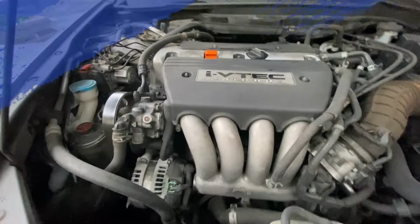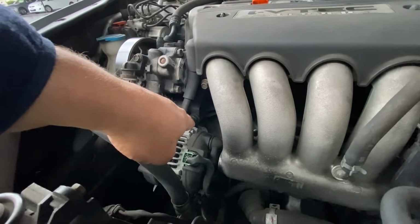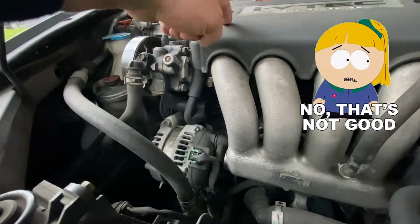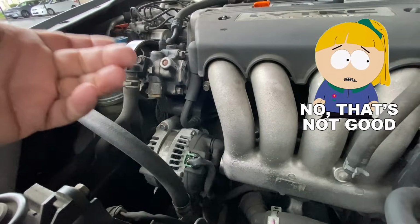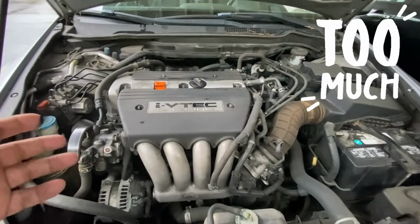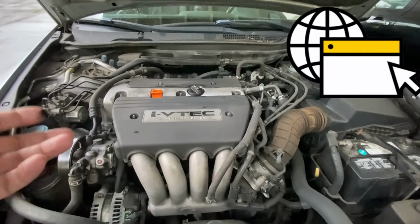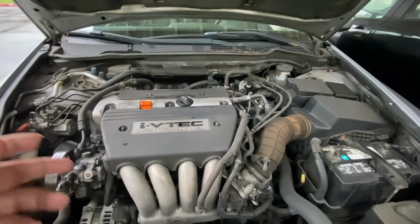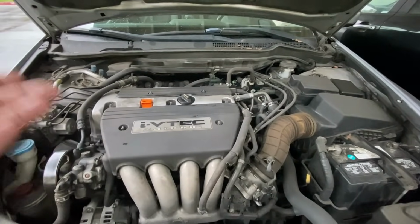The second reason could be the PCV valve, which is right there. If this is wide open, it'll suck oil from the crankcase into the intake, and that's going to foul up the catalyst. And this is a lot of information to keep track of, so I'll share with you guys a website that I use on the fly to see what are common problems with that vehicle, and it really helps me pinpoint some possible causes for the problem that I'm having.